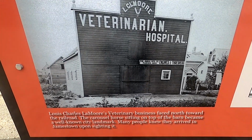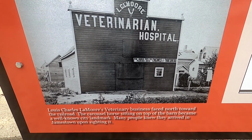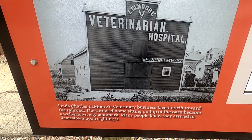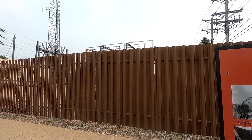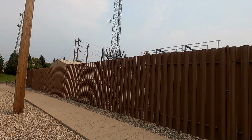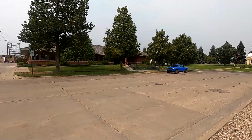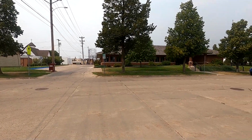Louis Charles Lulumore's veterinary business faced north toward the railroad. The carousel horse sitting on top of the barn became a well-known city landmark. Many people knew they had arrived in Jamestown upon sighting it. So you can see that right there. So yes, I'm showing you this electric substation because Louis Lulumore was born and lived here. And that, not sure what that building is, but this is what's right across the street from it.